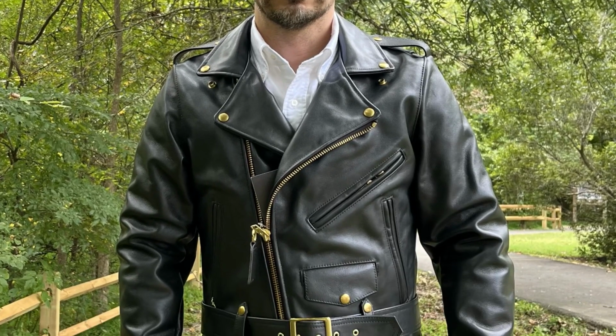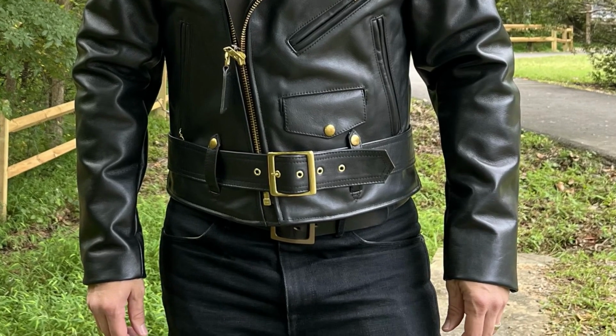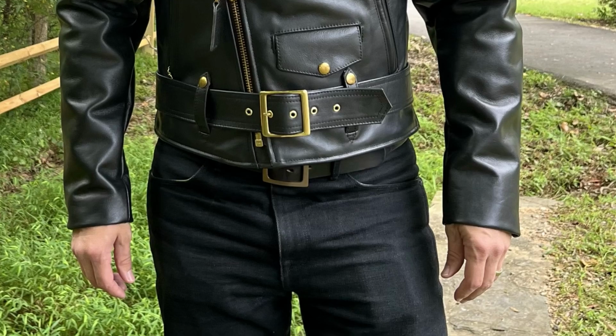Let's talk about the Vanson C2, which is the jacket that I was able to have in hand recently, and was trying out for sizing for a project that I'm working on. And I learned something interesting about the sizing, which I'm going to share when we get to the sizing part of the video. But first things first, this is a leather jacket. Let's talk about the leather.